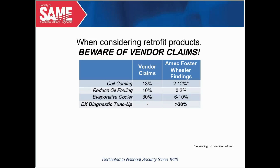But again, the best way to save energy for the least amount of money is to really not use any retrofit products. There are some applications where retrofit products are the most beneficial, but a DX diagnostic tune-up and a DX diagnostic survey is the best way to really pinpoint what is going on with your unit and what exactly would be the best route. And minor repairs will save easily over 20% of energy consumption for your units.